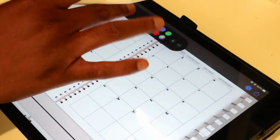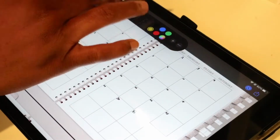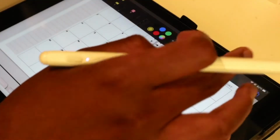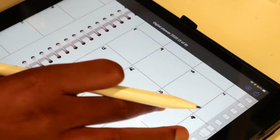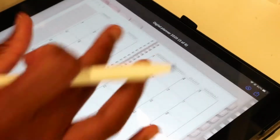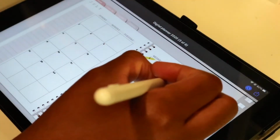Okay, so now that I have everything numbered, I'm going to go ahead and decorate it a little. That way it's a little bit colorful and doesn't look so dull. So this is what it's going to look like once I number everything. So I'm just going to go ahead and do that.